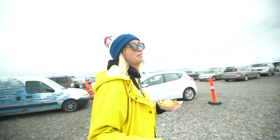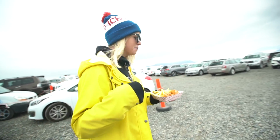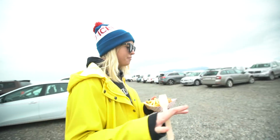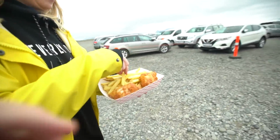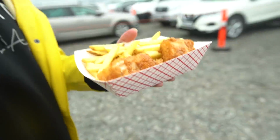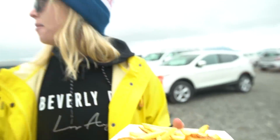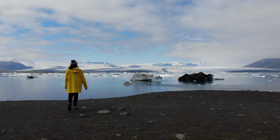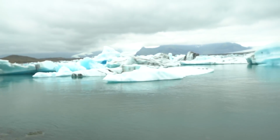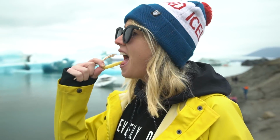So we've literally just run off the glacier, grabbed some fish and chips, and now we're about to go in a boat and go in a lagoon that is covered in icebergs. It's gonna be good. But let me just warm up with some of this fish and chips. See, Jess doesn't lie. It's covered in icebergs. So cool. All right, let's go see it.